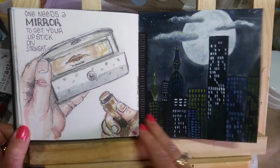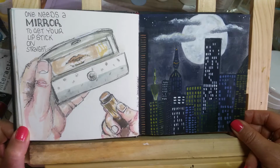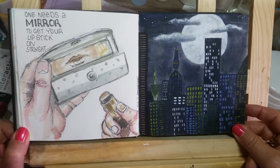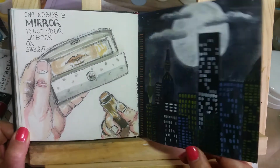Yeah, this one was mirror. So I drew my little lipstick mirror box that I have. And I think this one was night, so I had to play around. Didn't turn out as well as I had liked, but never mind.